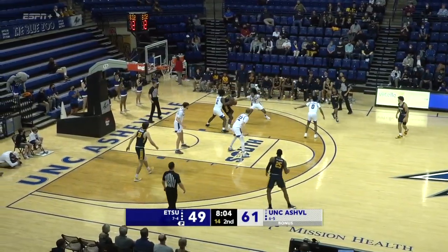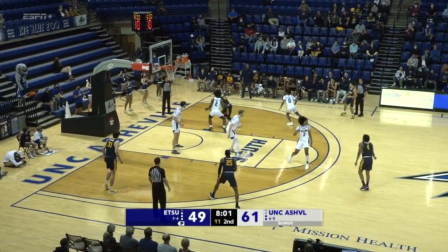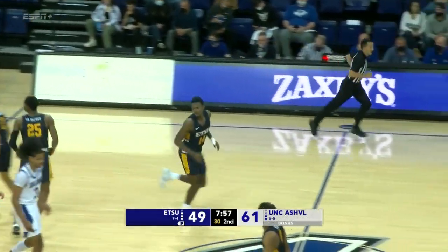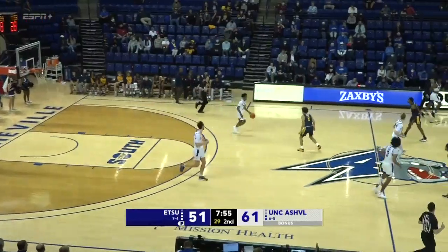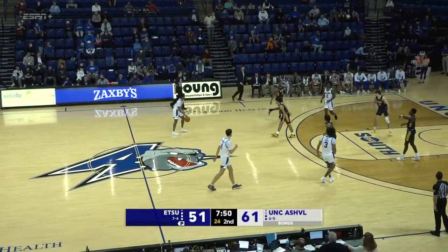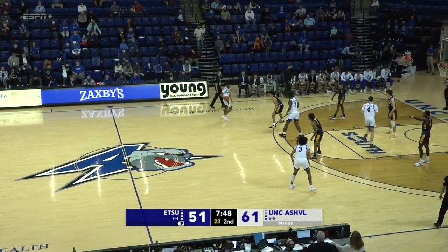Down low. Ty Brewer, tough shot, makes it. I've said that at least 10 times today. Brewer, tough shot, makes it. But you haven't been wrong. Back to a 9-point game. Brewer's got 19.